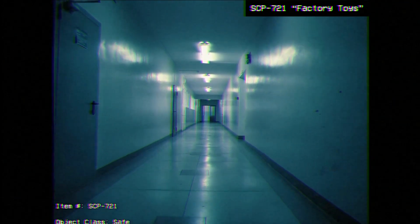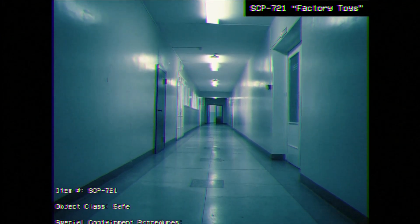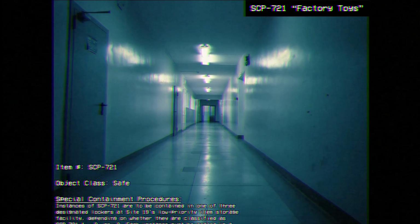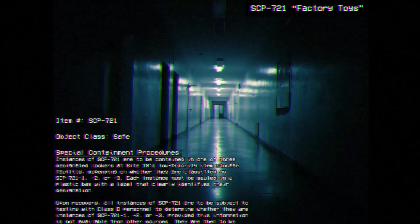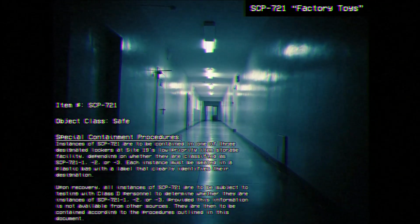Item Number: SCP-721. Object Class Safe. Special Containment Procedures. Instances of SCP-721 are to be contained in one of 3 designated lockers at Site-19's low-priority item storage facility, depending on whether they are classified as SCP-721-1, -2, or -3. Each instance must be sealed in a plastic bag with a label that clearly identifies their designation. Upon recovery, all instances of SCP-721 are to be subject to testing with Class D personnel to determine whether they are instances of SCP-721-1, -2, or -3, provided this information is not available from other sources.